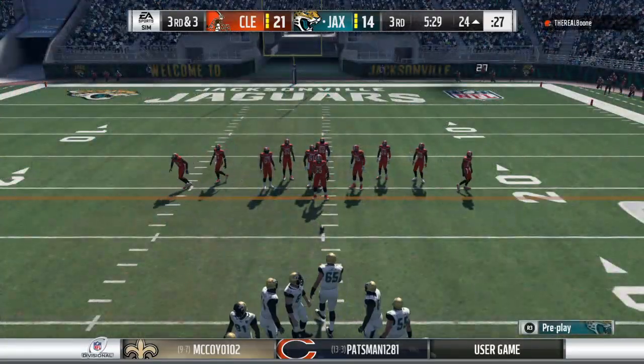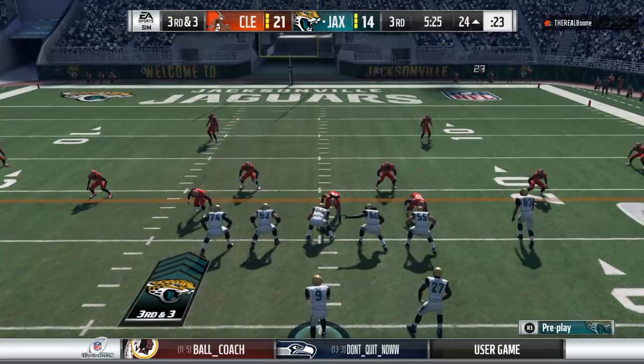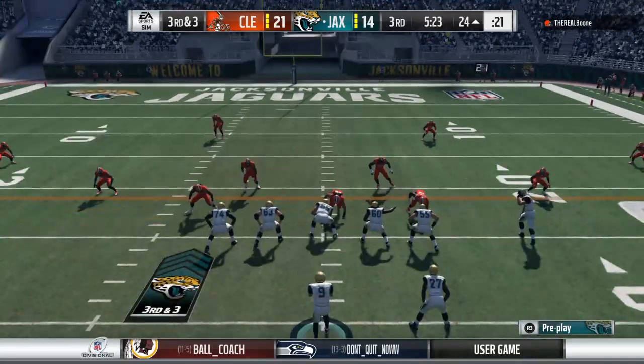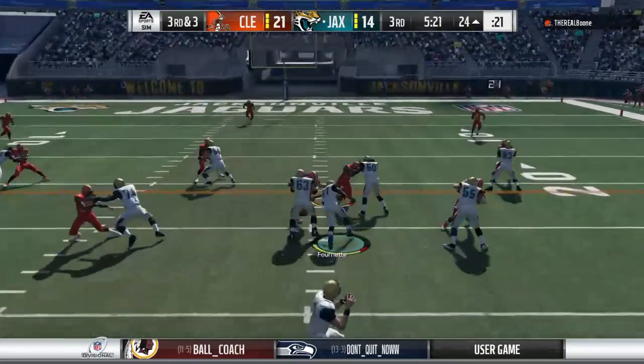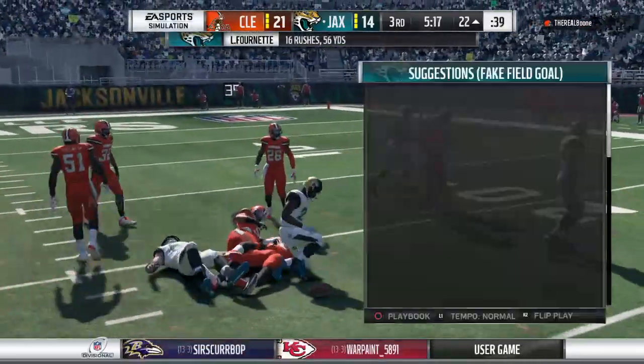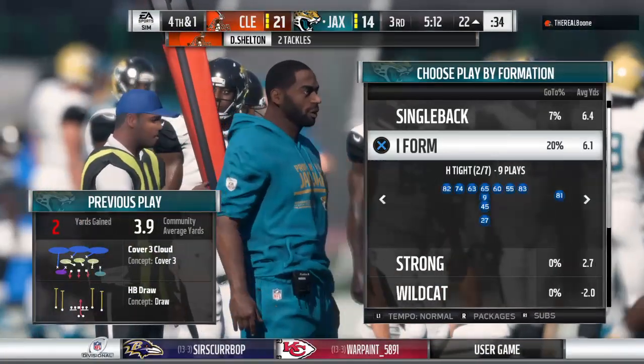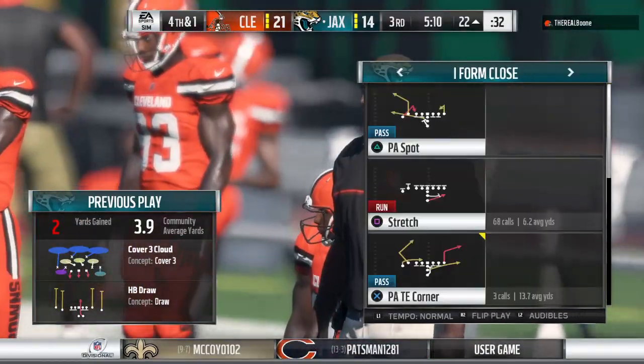The Jaguars on third down. They've been okay, 2 for 3 thus far. Here it's 3rd and 3. Ready. We're ready. They'll try and run for it with Fournette. And a short gain here down to the 22. He needed 3. He got 2. Now that'll set up an interesting situation here on 4th and a yard.